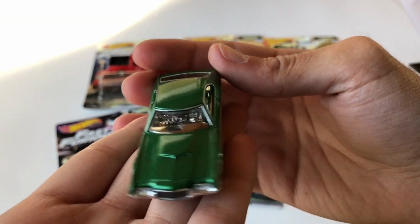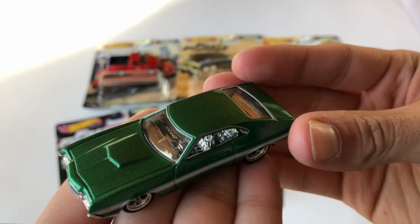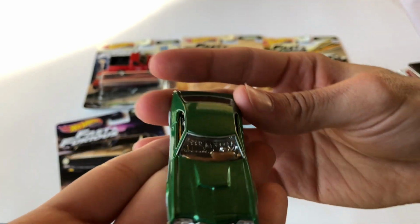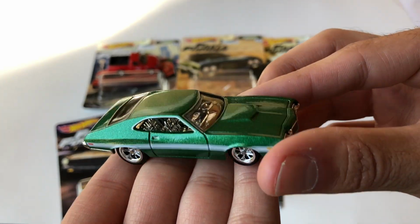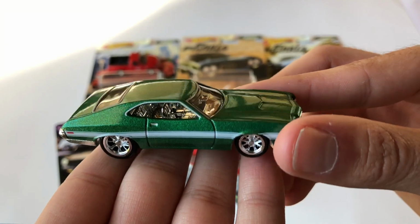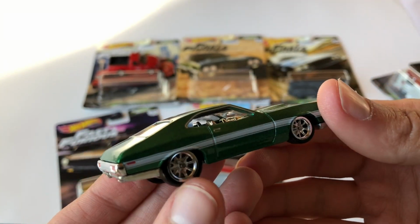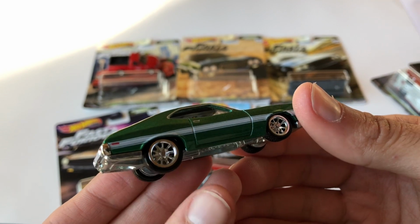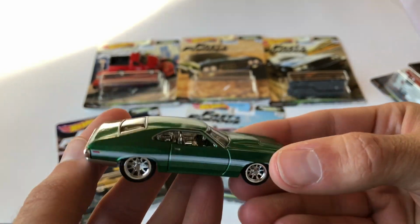I'm going to show you guys some better angles later. But with some sunlight, guys, it's a little hard to see right now, but the paint job is absolutely stunning on this. Not a fan of the interior, all chrome, but you know, the wheels are really nice on these. Overall, a really nice job.